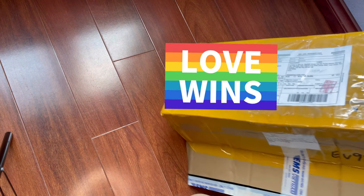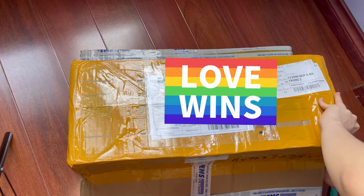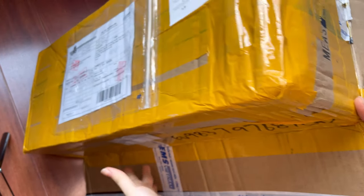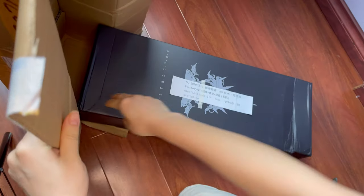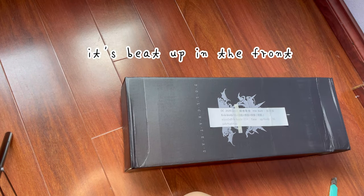Oh, this is so great. I'll try to take it out this way. Oh no, it moved. Aw, this sucks. The back of the box is okay, but the front is completely busted. Oh no.